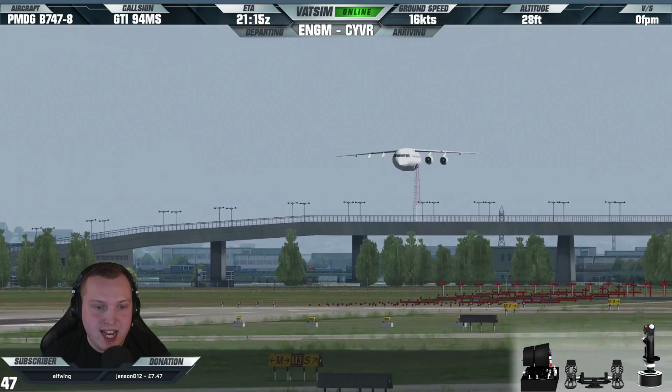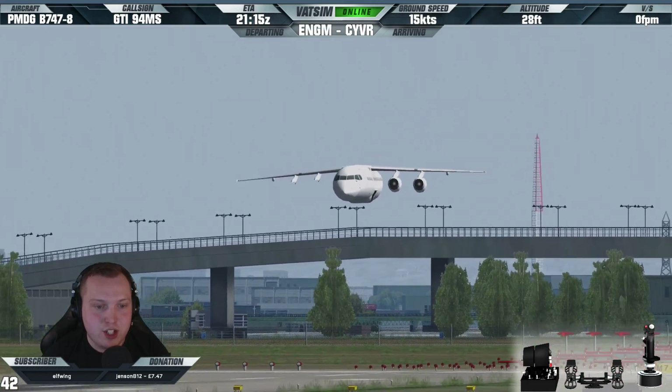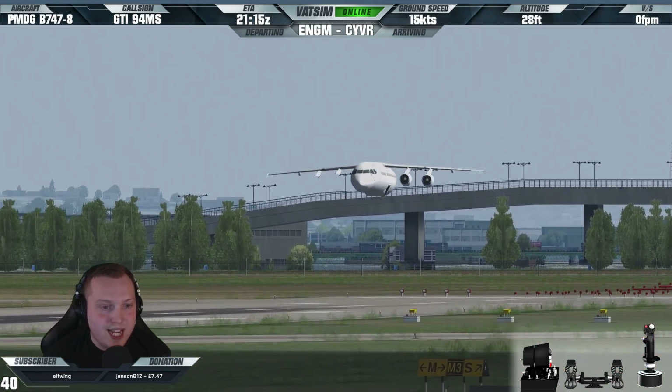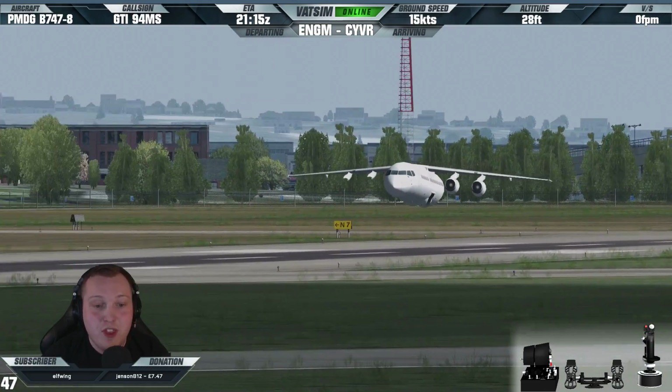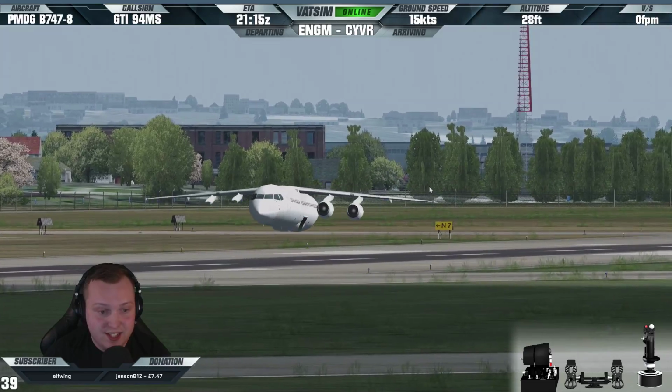Well, you don't see that every day on VATSIM. A two-engine BAE-146 without any landing gear and no tail. I think that landing's going to be worse than ours.